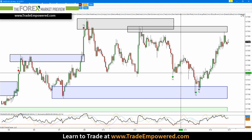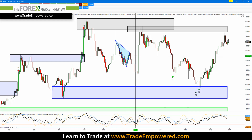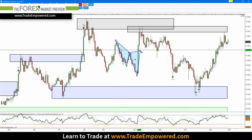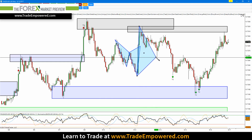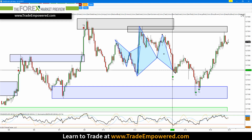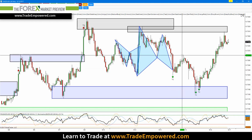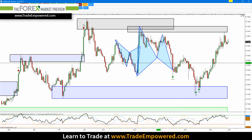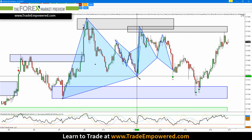We had our first being in a cipher formation right here that did not work out. X to A to B, B to C, C to D. You can see that was busted out. However, we followed that up with an X to A to B, B to C, C to D, bullish bat formation right there. That was a 1 target winner. So we didn't get 2 targets out of that one, but we did get first initial targets out of that trade. After that came a bigger Gartley formation, X to A to B.